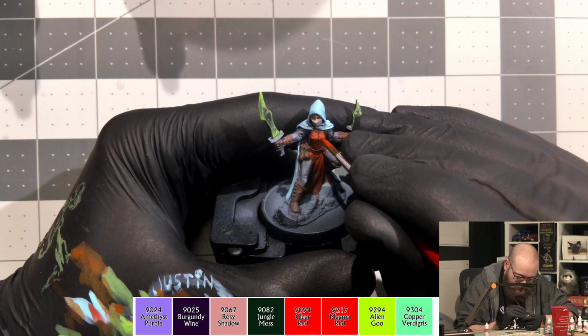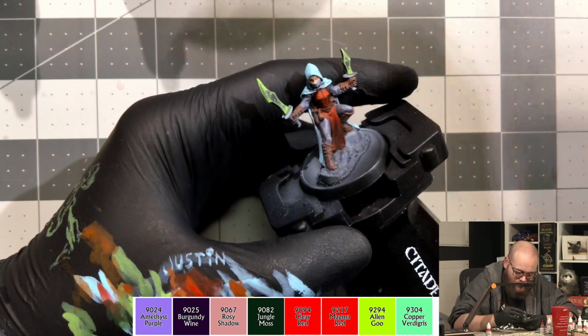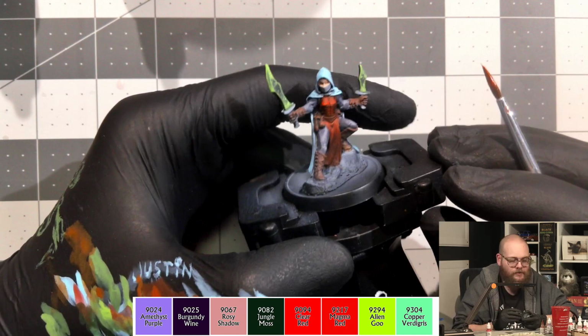So now I'm taking our Magma Red. Is that what it's called? Yeah, Magma Red. There we go. Highlighting up just some of the folds and corners here of this garment.